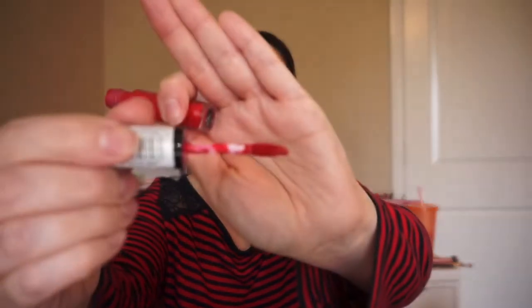So the first one is the Ciate Liquid Velvet. This is in the color Diva. It is just a really pretty bright red right there. This is one of my older ones in my collection that I'm trying to use up.